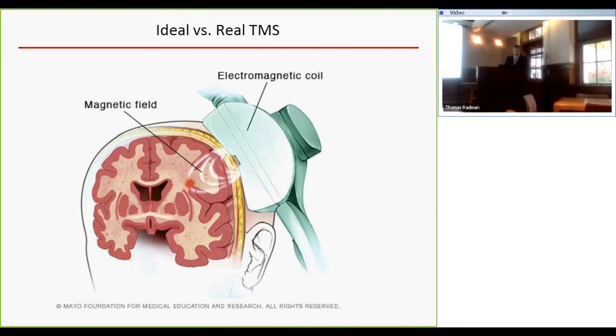Well, here I pulled an image from the web from the Mayo Clinic, which is obviously a great clinical institution, but when you consider how they advertise TMS, you can see some problems with this picture. The TMS coil, indeed, is placed on the scalp and looks like a real TMS coil, but then it looks like it emits this pretty narrow beam of magnetic field into the brain, to a target that's quite deep, and it's a kind of focal activation there. So unfortunately, the idealized view of TMS is far from what actually happens.